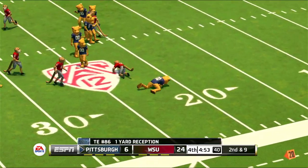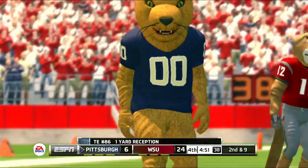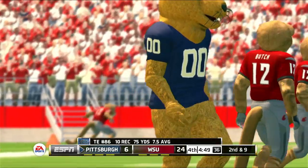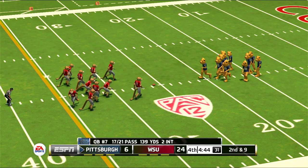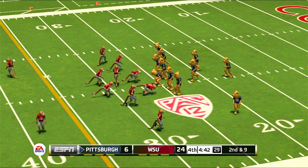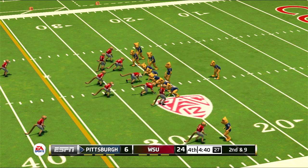He's got it out to his tight end. Tackle made around the 26-yard line. He didn't have much of a chance on that play. Boy, this defense has a lot of speed. They're all over him by the time he caught the ball. From their own 26-yard line. Second down.